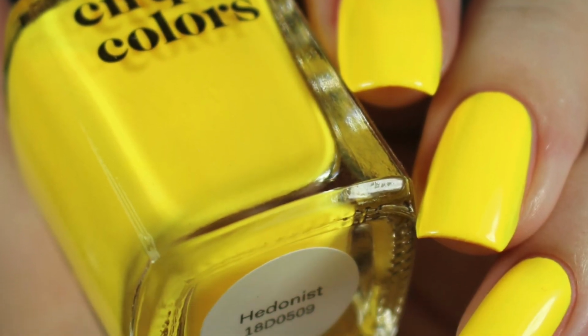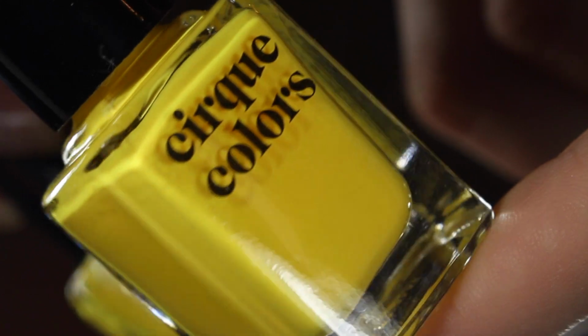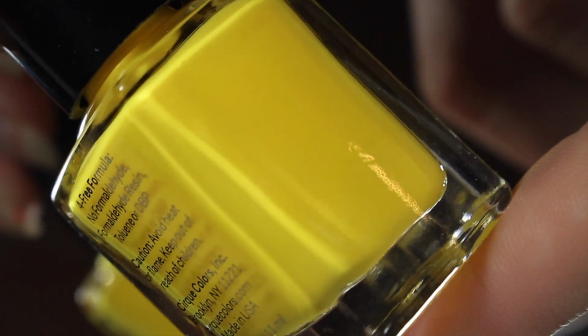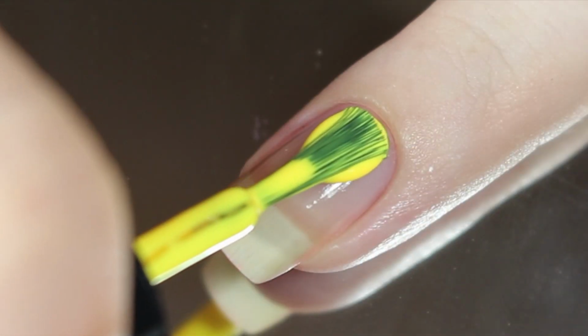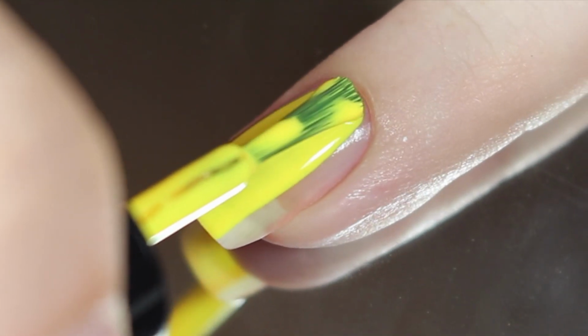So next up is Hedonist, and this is a bright neon yellow. So this one was a dream to work with. Honestly, this is one of the polishes that impressed me the most in this collection. So here's a quick look at that first easy coat.